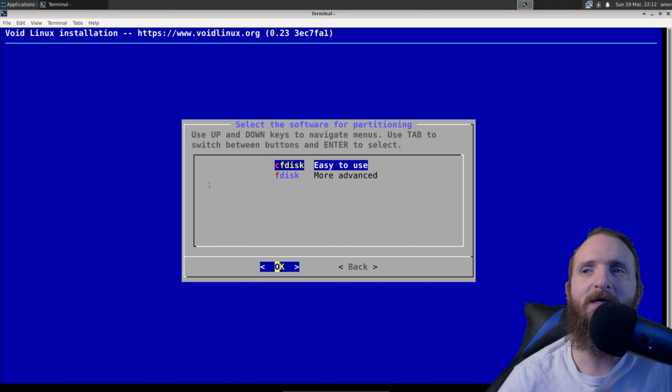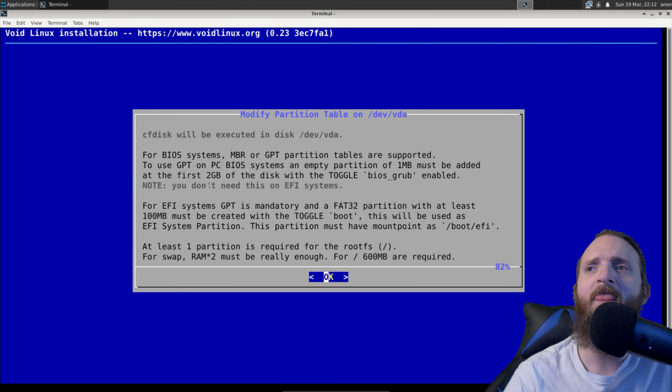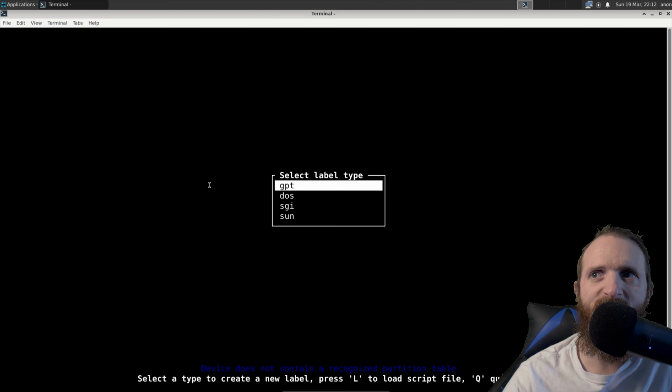I'm also using EFI on this, and there's a couple of different things that we have to do. So let's select it. It pretty much says for EFI systems, GPT is mandatory. And the mount point has to be /boot/efi. So that's something we have to remember. And we have to give it at least 100 megabytes. I typically give it like 1 gig just to be safe. But we have to remember /boot/efi. That's the big thing. So GPT.